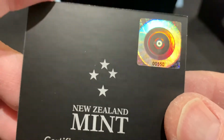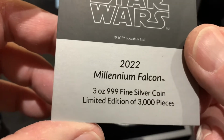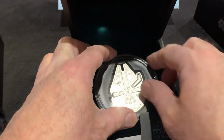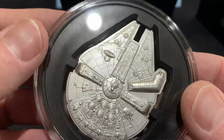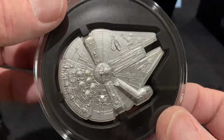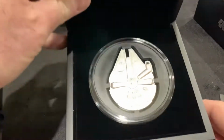Number 550 of 3,000 pieces. Not too low of a number, but still cool. So there it is. Wow, 3 ounce Millennium Falcon from the New Zealand Mint. Another beautiful piece for our Star Wars collection.